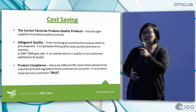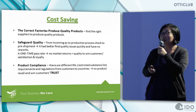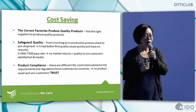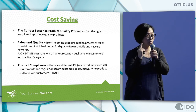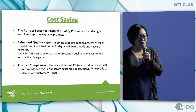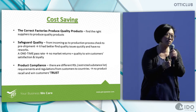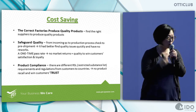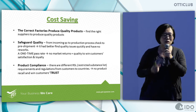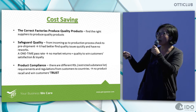Okay, after that, and cost saving, there are three areas in that case study. In that case study, if you find the correct factories and the right suppliers to produce quality products, you have no hassle, no delays. And how about safeguarding quality? Starting from the incoming, that's why I suggest you start from raw material suppliers that you need to control, not only on the cost, but also with their quality in mind, okay? Because here is the keyword: one time pass and no market returns.